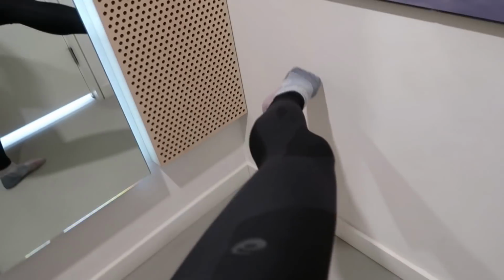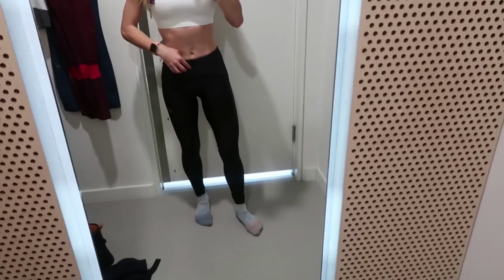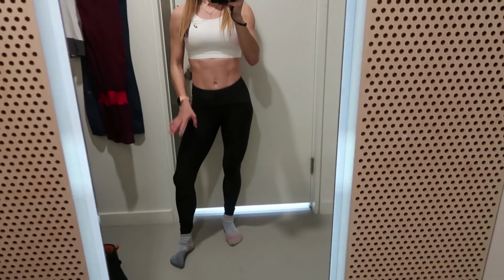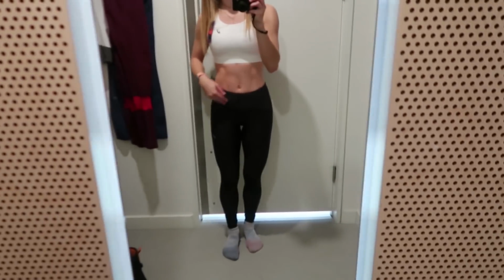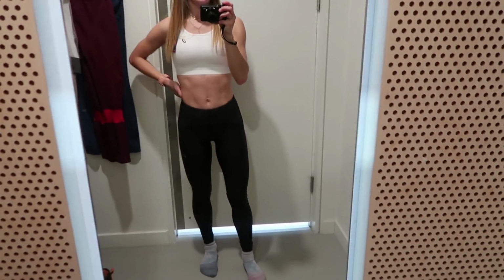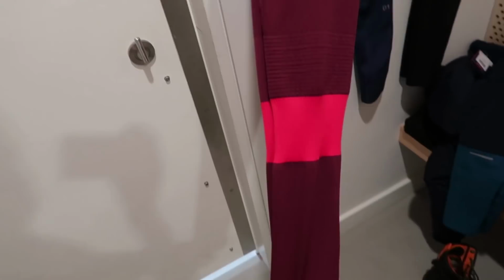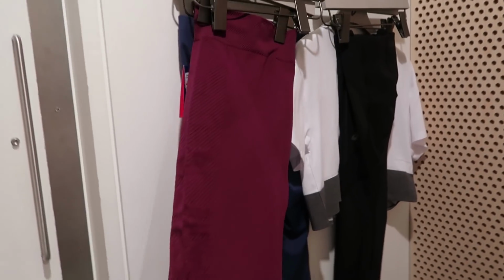Okay, we found a happy medium with these ones. So these have a pattern on them. I don't know if you can see. There you go. And they're like a medium waist. They've got a wrap thing at the top, a tie, so that if they are the wrong size you can tighten them up a little bit. Usually I don't like those, but actually they work quite well in this because they're otherwise very snug. So I think I'm going to go for these ones, and then I'm going to try a pair of these on as well because everyone says red suits me and I just have everything in black, so we'll give those a go.